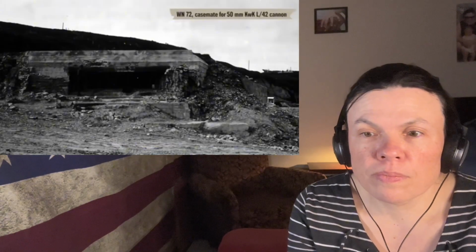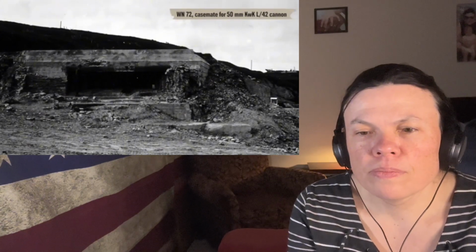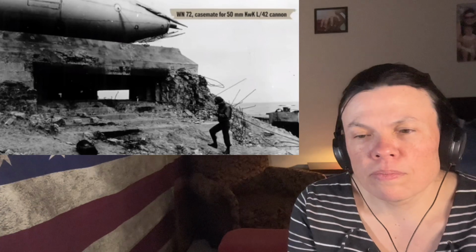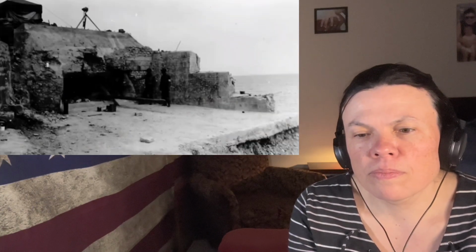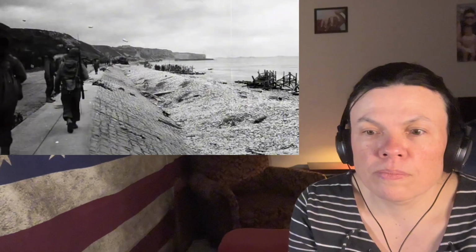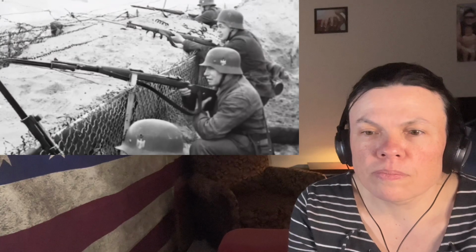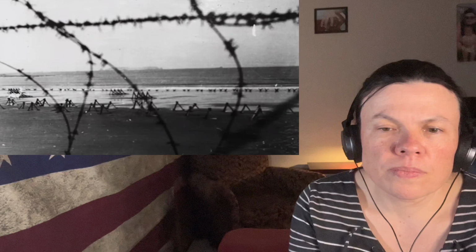In reality, the Germans have basically two main, but much smaller bunkers in place at Dog Green. Codenamed WN-72 for Widerstandsnest or Resistance Nest 72. One houses a 50mm pedestal anti-tank gun, the other an 88mm PAK 43. There is also a concrete seawall, some smaller concrete machine gun pillboxes, mortar pits, and trenches. The approaches to WN-72 and the beach exit are guarded by mines and barbed wire.